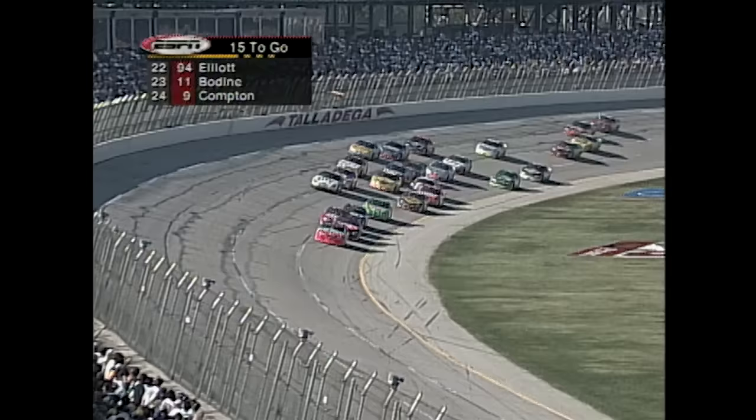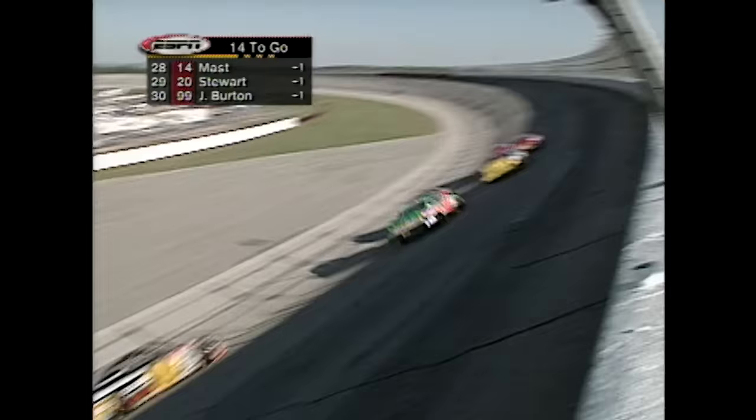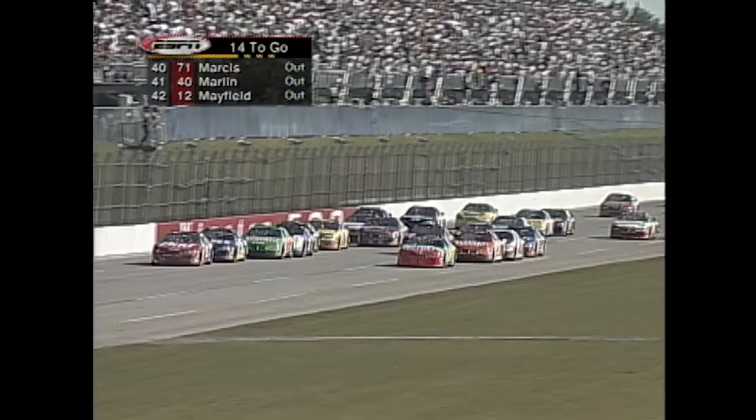Ricky Rudd looking to the inside. Rudd took on fuel only, no tire changes, a little mixing it up there in the back, as you see Earnhardt Jr. looking high. Well, we're going to see who's been riding and who's been racing. Tony Stewart got around the inside of Ricky Rudd. Ricky didn't need that, but it helped.